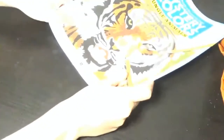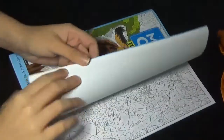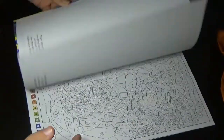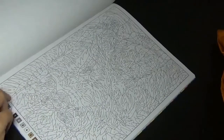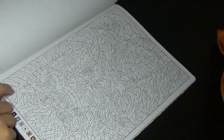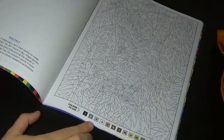I have some of the Mystery Colors magazines. I have the latest issue, which is Jungle Animals. It just came out. I was able to pick it up at Walmart. If you've never seen these before, some of the images go sideways, some of them face up. You kind of don't know what you're coloring until it's completed. Some of them, you could look at it and it's a little bit obvious. Just looking at this one, I can't tell what it is at all. You do have your color palette down here, and it's a pretty basic color palette. I think it goes up to 20 colors.